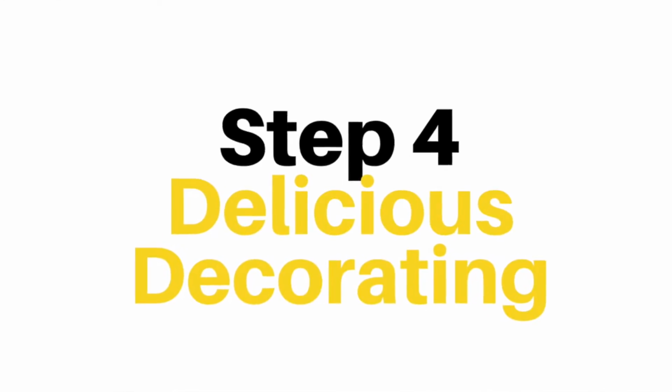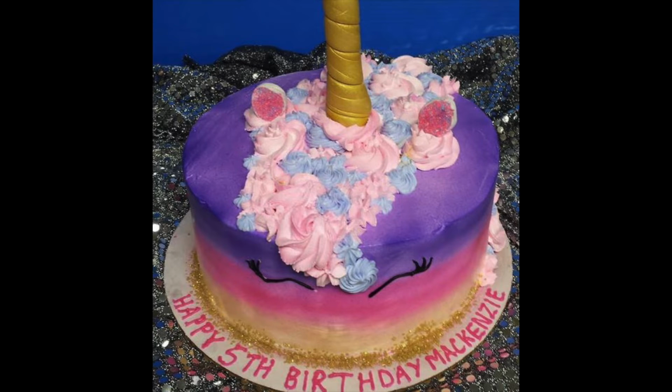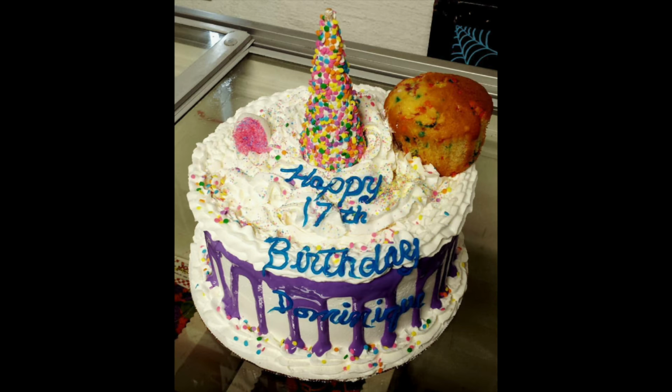Step 4, delicious decorating. We here at Joe's Dairy Bar and Grill are blessed to have a designer dessert department that, amongst other things, will decorate your cake for you. And that includes the Christmas unicorn cake. This particular type of cake does require a lot more detailing than people realize. Keep in mind, you can have the cake decked out in luster dust, edible glitter, you can have messages written on it. You're really only limited by your imagination.